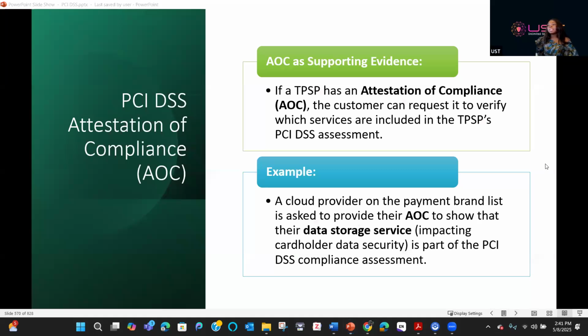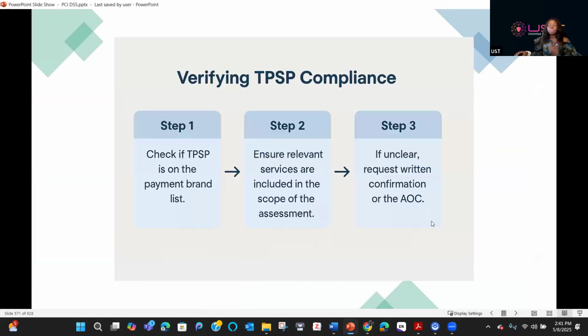Also, let's look at the PCI DSS AOC, that's the Attestation of Compliance. If the vendor has an attestation of compliance, the customer can request it to verify which services are included in the vendor's PCI assessment. Say, for example, a cloud provider on the payment brand list is asked to provide, remember, if we want to pull the confirmation or request more evidence, then the cloud provider is asked to provide their attestation of compliance to show that their data storage services that impact the customer data are also part of the PCI DSS compliance assessment. These are pretty much clear, right?